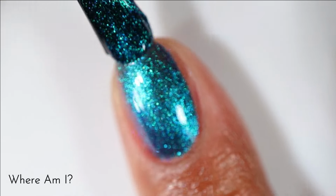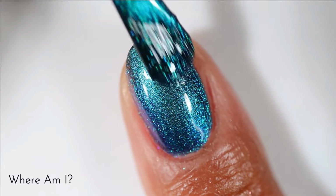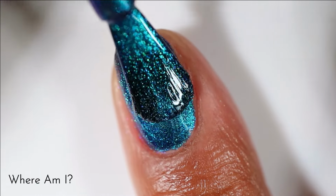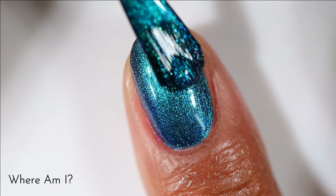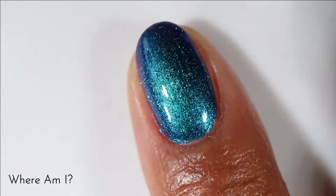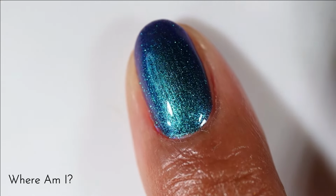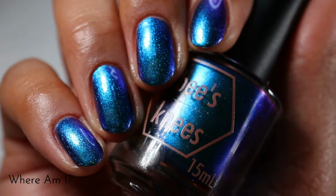On the second coat, I had very close to full opacity. If your nails are about my length or shorter, I think you could get away with 2, but I did add 3 and couldn't see my nail showing through at all. This one had a beautiful formula, very easy to work with, and the shift is out of this world. I'm really excited for this video. I was able to get lots of variety with where I showed the polish in the full hand shot.